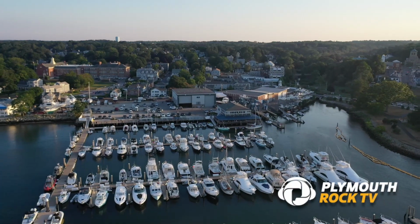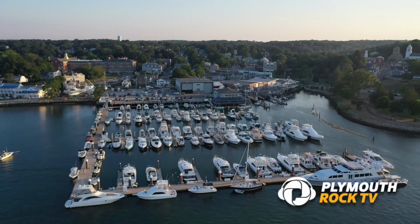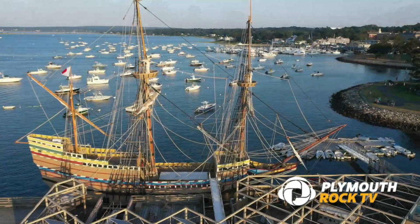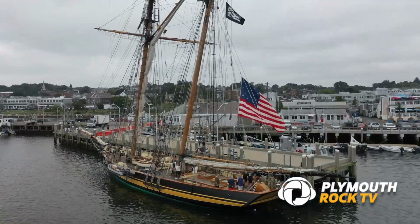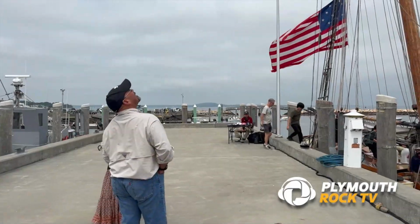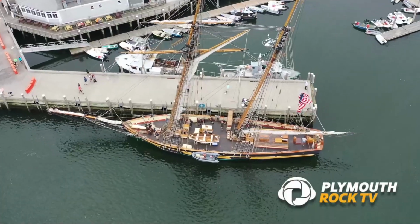If you make a plan to come to beautiful Plymouth, Massachusetts and visit the harbor, you will of course see the two big stars, the Plymouth Rock and of course the Mayflower too. But on this particular summer weekend, visitors got a bonus treat. The Baltimore 2 sailed in, docking up to the town wharf and making the skyline of America's hometown look like it might have a few hundred years ago.